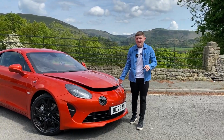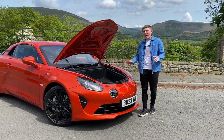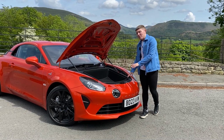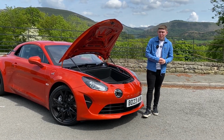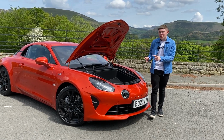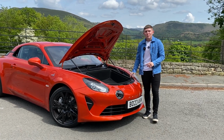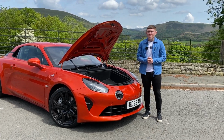We'll just pop the bonnet and take a look at the 1.8 litre petrol engine and, well, the engine isn't actually in the front. What you have in the front is a storage compartment, which you might be thinking is a little strange. However, at the back of the car, which we'll talk about later in the video, is a pretty small compartment. So this adds to the practicality of the car. But you're probably thinking, where's the engine?